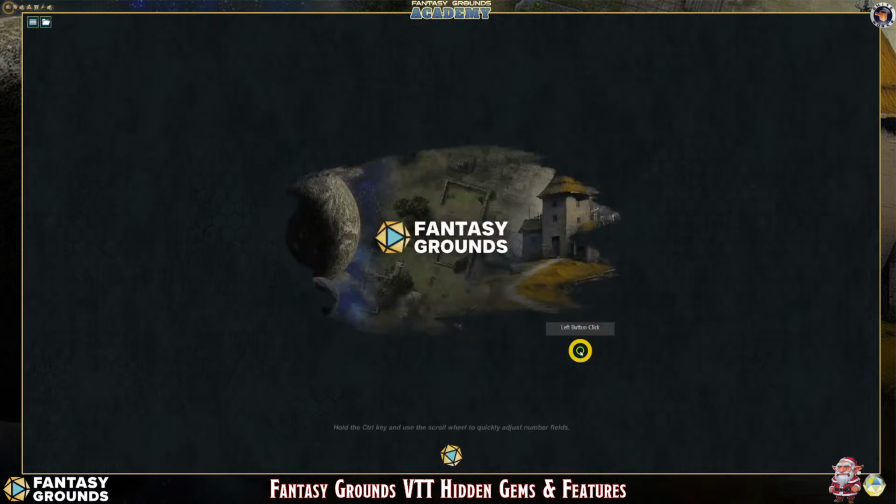So I'm going to go ahead and hit start. And this is going to launch the Fantasy Grounds platform. As you can see, it takes a little bit to load, and that's simply because it has to course through your library in the back end. So it indexes any changes that were made, your modules, your extensions, your art assets. It just loads everything up. And sometimes if you have a lot of stuff, it adds a few seconds to it.